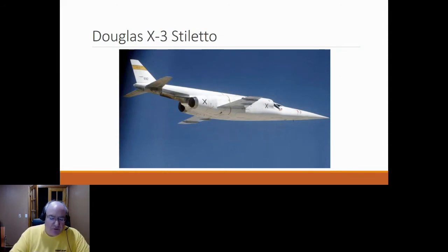The X-3 first flew in October of 1952, last flown in May 1956. This is a one-of-a-kind aircraft. It managed 51 flights, and Chuck Yeager was involved in flying it. Frank Everest was another test pilot that was involved.